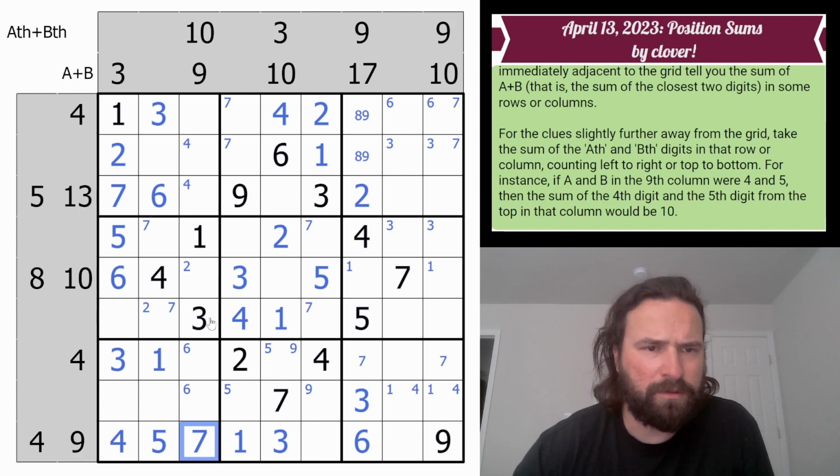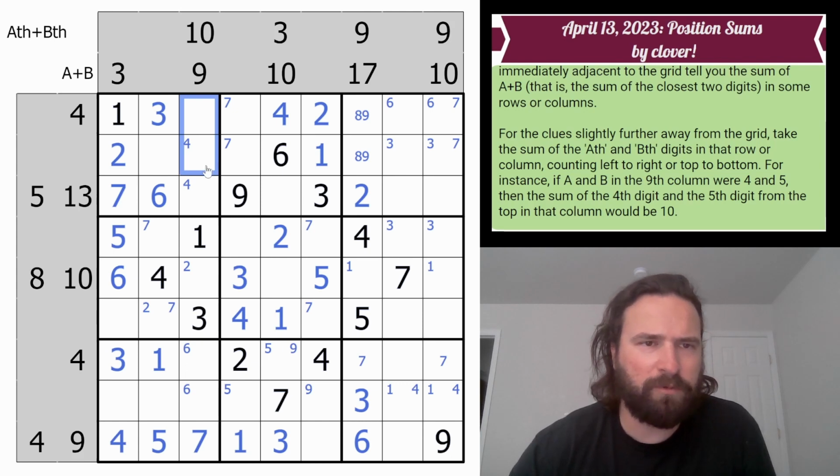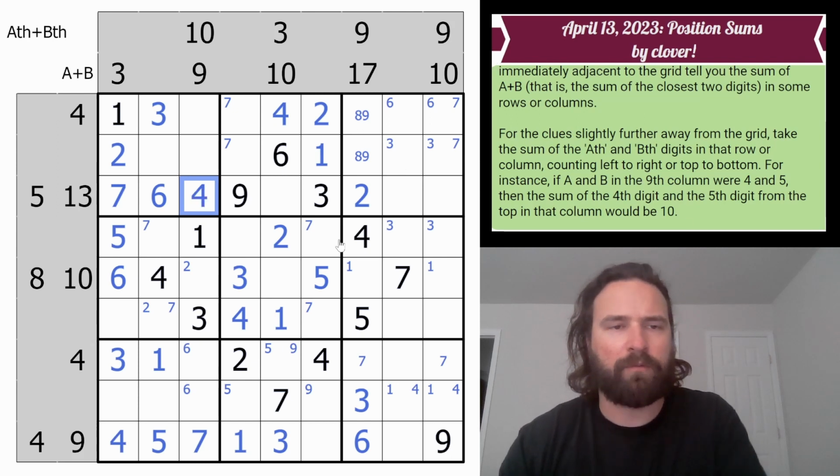Wait. Does that work? No. Those numbers are too big. 9 and 6. Alright, so I'm trying to figure out what these two numbers could possibly be. They have to add up to 9. Is it possible for it to be 4, 5? Well, it looks like a 4 could go here, and a 5 could go here. If it was 4 and 5, we'd be adding these two numbers. This would have to be a 7. That's not going to work. 4 and 5 are not possible, which means this can't be a 4, which means this has to be a 4. Interesting logic there.